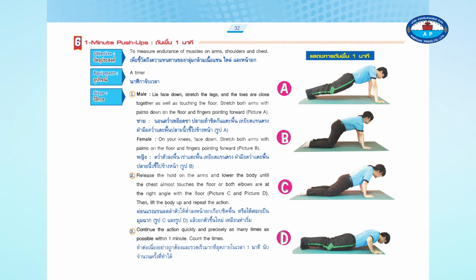Page 32. 6. 1-minute push-ups. Objective: to measure endurance of muscles on arms, shoulders, and chest. Equipment: a timer. Steps: 1. Male: lie face down, stretch the legs with the toes close together and touching the floor. Stretch both arms with palms down on the floor and fingers pointing forward. Picture A.